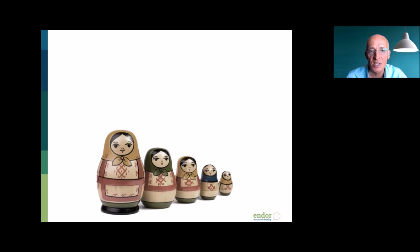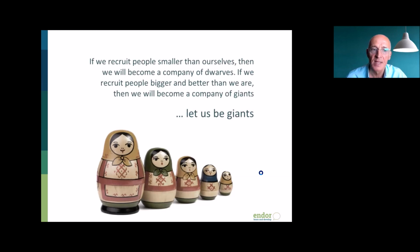And inside they would discover a handwritten note by David Ogilvy himself, which said, "If we recruit people who are smaller than ourselves, then we will become a company of dwarfs. If we recruit people who are bigger and better than we are, then we will become a company of giants. Let us be giants." And this personalized statement from David Ogilvy conveys two messages. Firstly, it says, welcome aboard, and you're now part of something bigger. But also that we believe you have got the talent and capabilities to achieve great things.